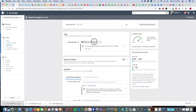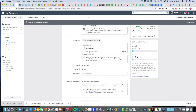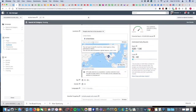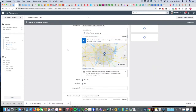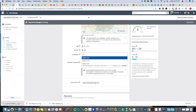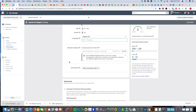And of course, you're going to select your page. And then people who live in this area, or this location, wherever you're at. Dallas, Texas. And by selecting the category, you can't alter your age, you can't alter your gender. You can type in the language.